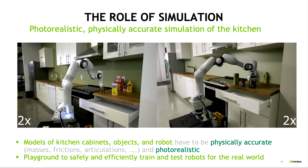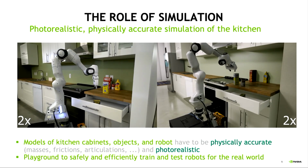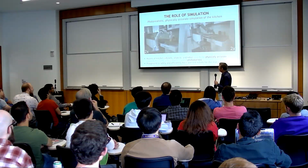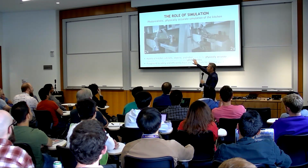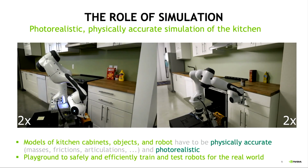Which one is which? Well, come on, vote. Hands up for left is real. Hands up for right is real. Oh, awesome. So, which one is it? The left. Some people see it, it actually depends on what you look for, right? Some people see, oh, there are these electric outlets in the wall, so that looks more realistic or something like that. But it's not trivial, right?